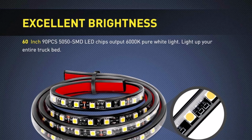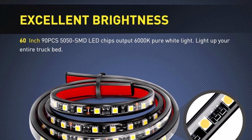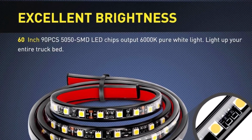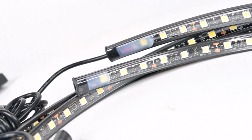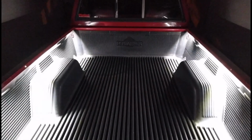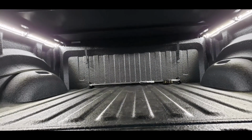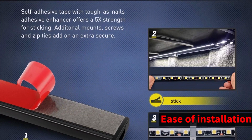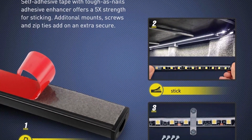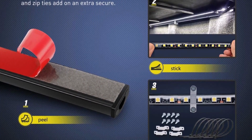Featuring two 60-inch strips equipped with 185,050 SMD LED chips each, the kit emits a robust 2,400 lumens of 6,000K super bright white light, providing ample illumination for cargo spaces, pickup trucks, SUVs, RVs, and boats. A significant advantage of this lighting set lies in its ease of installation. The strips come with self-adhesive tape that has an enhancer promising 5 times the normal strength, ensuring a secure and lasting application.